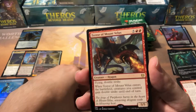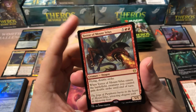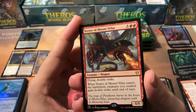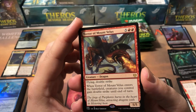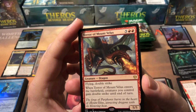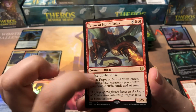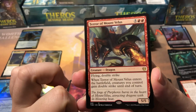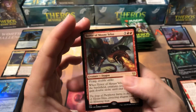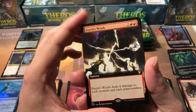All right, so back to this one, the Terror of Mount Velus, I think it's Velus. This guy is another one of the theme deck rares. So again, beastly guy. 7-drop again, which is terrible, but he's a 5/5 flying double strike. And when he enters the battlefield, creatures you control gain double strike until end of turn. So could be a game winner. We'll see how he values up.